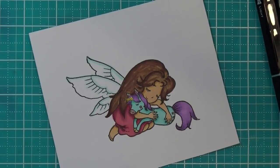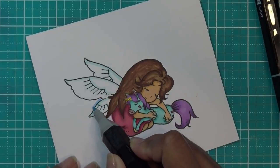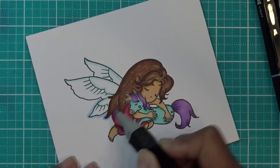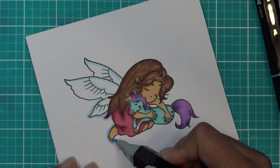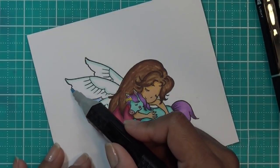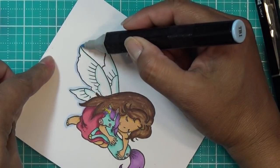Did I ever use this one? Let me see. Yep, I used that one. Let's do TB1. That's fine. So I'm just going to kind of go around this whole thing. It's not going to be the biggest deal, but it'll just make it look nice. Not too much on the foot because I'm going to do something else there. So just kind of around the whole image, okay?